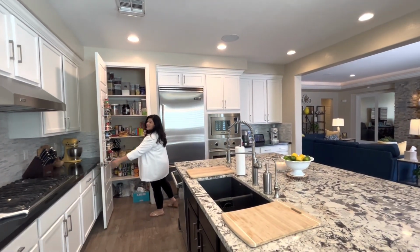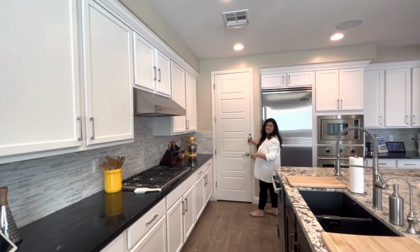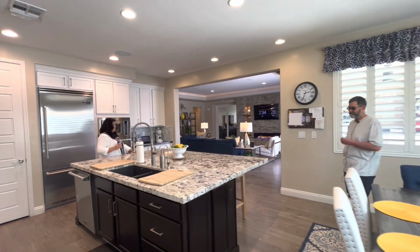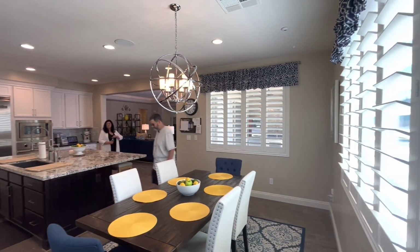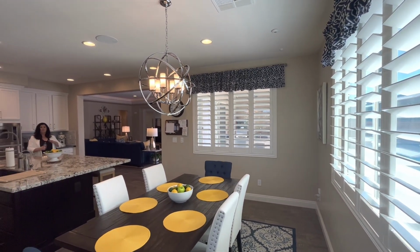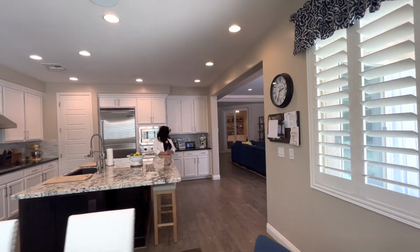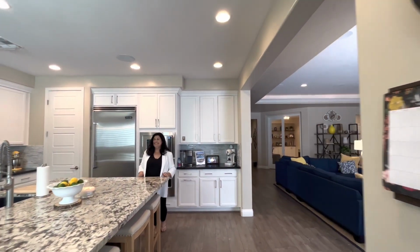Beautiful, huge pantry, soft close cabinets. Very nice. Upgraded Viking appliances. Reverse osmosis, soft water, beautiful granite. Got the formal dining room here a bit. So we got all these windows. We have plantation shutters all over, so you get an abundance of natural light coming in. You can see the can lights in the ceiling. Just a really great place to entertain, unwind, hang out with your family. Absolutely, we do lots of that. Lots of it. I would too in this house.